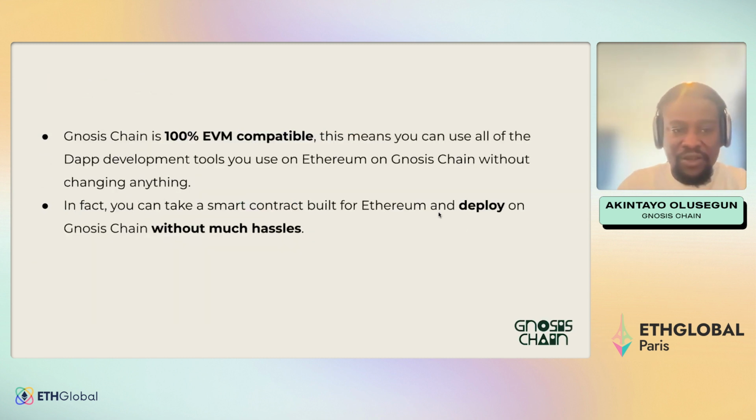And after you've connected your wallet, like I said, it is 100% EVM compatible. Basically, this means that you could use all of the dApp development tools you use on Ethereum on Gnosis chain without changing anything. You could take a smart contract or a project built for Ethereum and deploy it on Gnosis chain without much hassle. In fact, most of the time, you don't have to change anything. You just deploy one-to-one with the Gnosis chain.